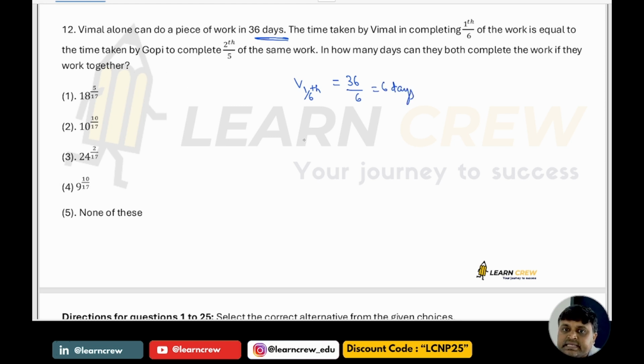And it is given that it is the time taken by Gopi to complete 2/5 of the work. 2/5 of the work Gopi can complete in 6 days. So the total time taken by Gopi to complete the total work: 2 into 3 is 6, 5 into 3 is 15 days. So Gopi alone can complete the work in 15 days. In how many days can the work be completed if both are working together? So see, Vimal alone can complete the work in 36 days.